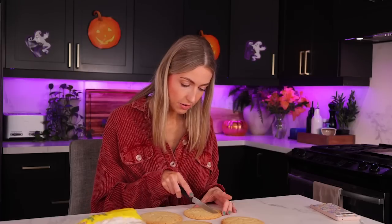So let me clean this up and I'll get back to the sugar cookies I made. These are most of the way cool, it's fine. This is again one of those easy looking, at least, I hope so, Halloween cookie recipe things that feels very Halloween but also isn't too gory. I'm not a big fan of gore, I don't love it. So basically all you're supposed to do is you take a cookie and you cut it down the middle.